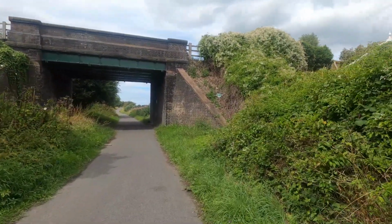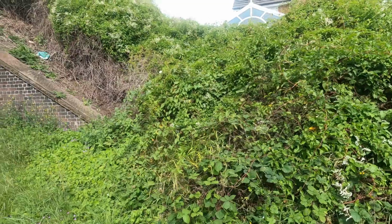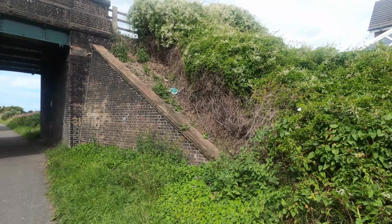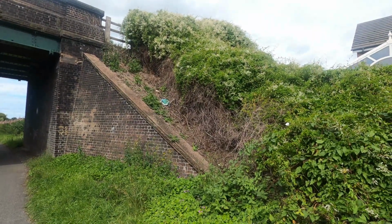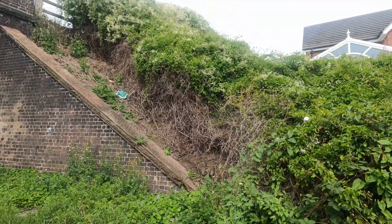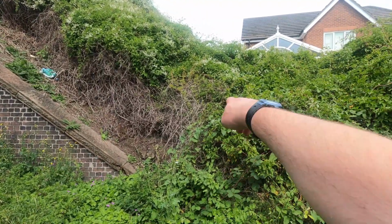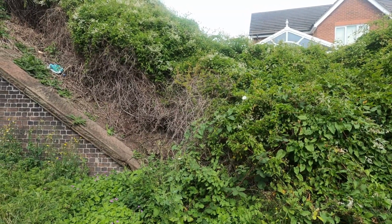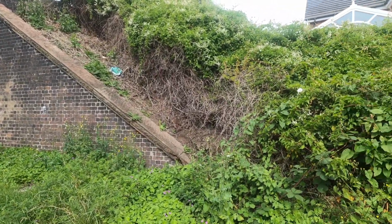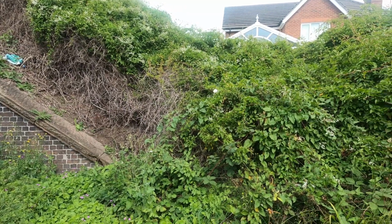Now, at one point, obviously we're looking at the Chester bound platform, or where it used to be. It's still there, but the slope where it's been cleared there, I think it had steps coming down from Seahill Road, or Station Road as it was back in the day. There doesn't appear to be any evidence of those steps, and the main station entrance, the road into it, was pretty much directly through those bushes over there. But other than the bridge, there's very little to be seen today, unless you've got a very good vegetation clearer.